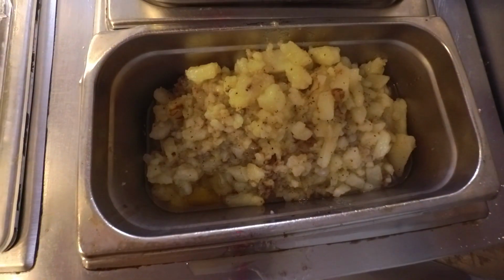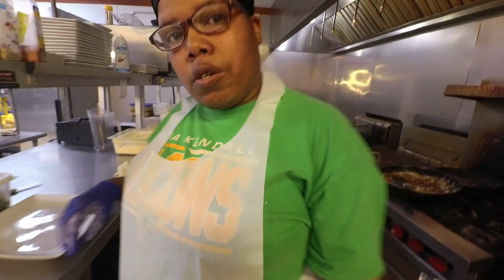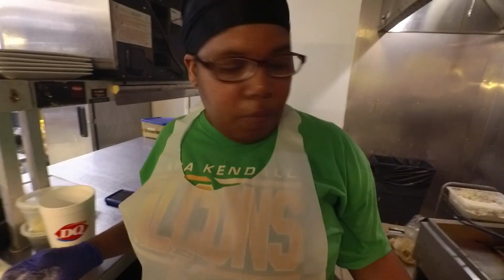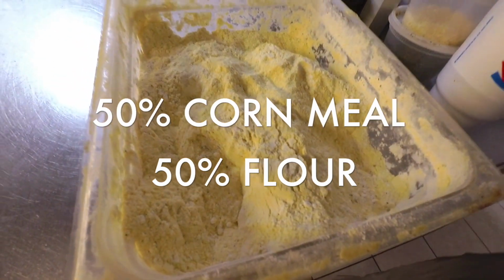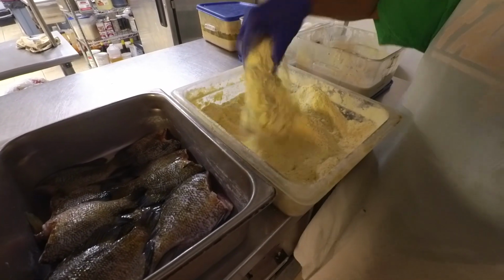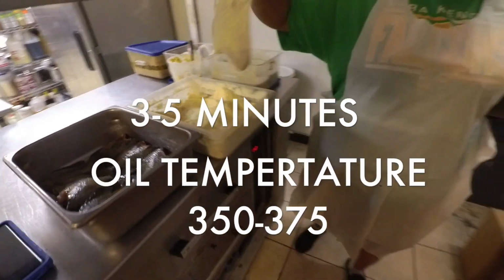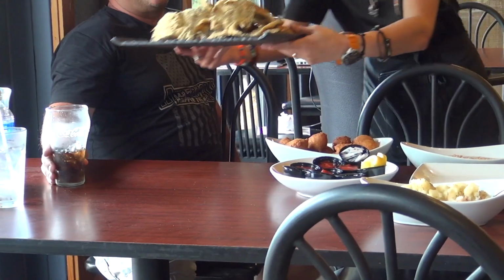Uh-huh. Oh man, those look delicious, and those are gonna go good with some bluegill, am I right? Yes, sir. How are we gonna do the bluegill today? Today we're gonna fry them in our deep fryer with some meal and flour, 50-50 half and half, with a little bit of salt and pepper. Then we're just gonna put them in the deep fryer. We're gonna fry them whole, right? Yes, sir. Fry them whole. How long do you suggest frying them bluegill? Probably about 3 to 5 minutes. 3 to 5 minutes? Yeah. Don't take long at all.